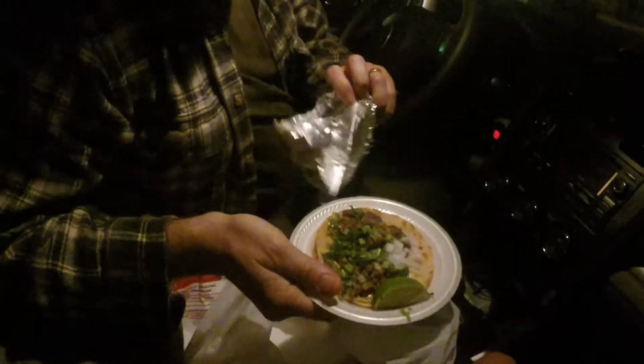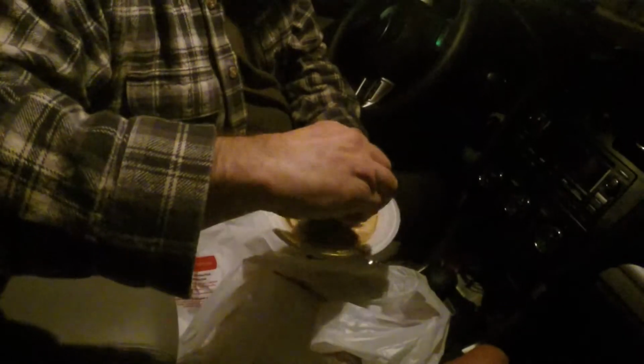Holy moly, it's got a lime. Oh my gosh, so they top it with a simple lime. Quality. Oh, so good. Quality, $1. Try that weird green sauce. Where is it? Try it. What is it?